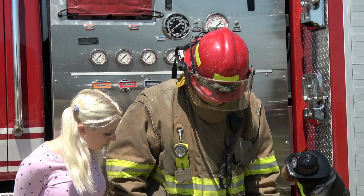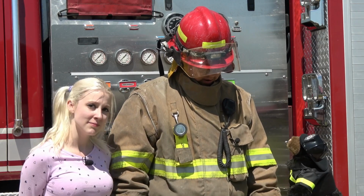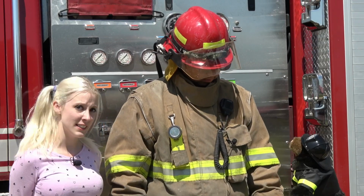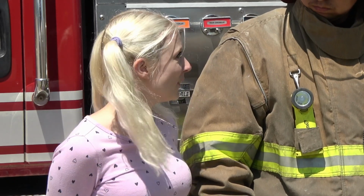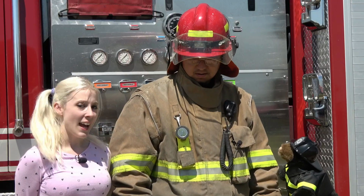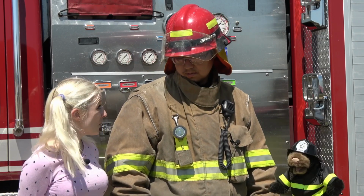I'm wearing full bunker gear. It's rated for structure fires, and it's fire resistant. Wow. Fire resistant. That's awesome. So it stops you from getting burned when you have to go in and put fires out. Yes, it does. And it looks heavy. How much does it weigh? It's 40 pounds.